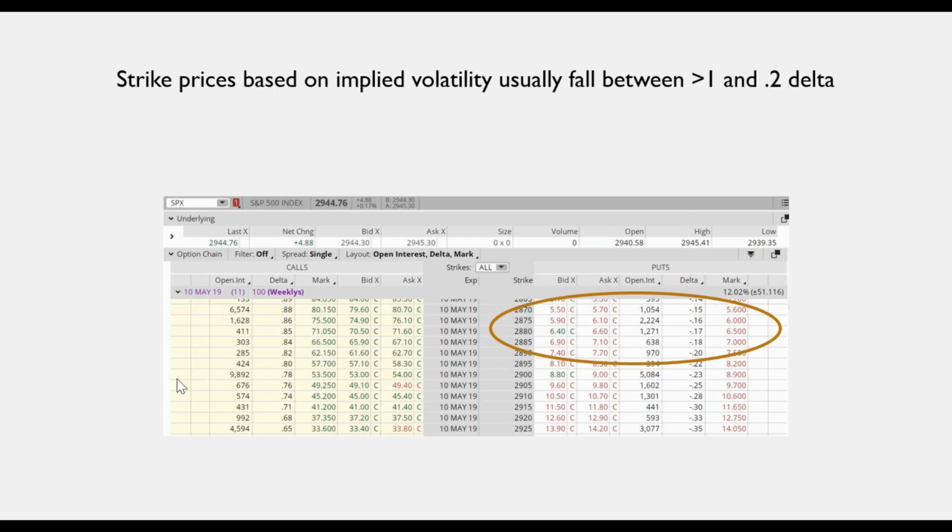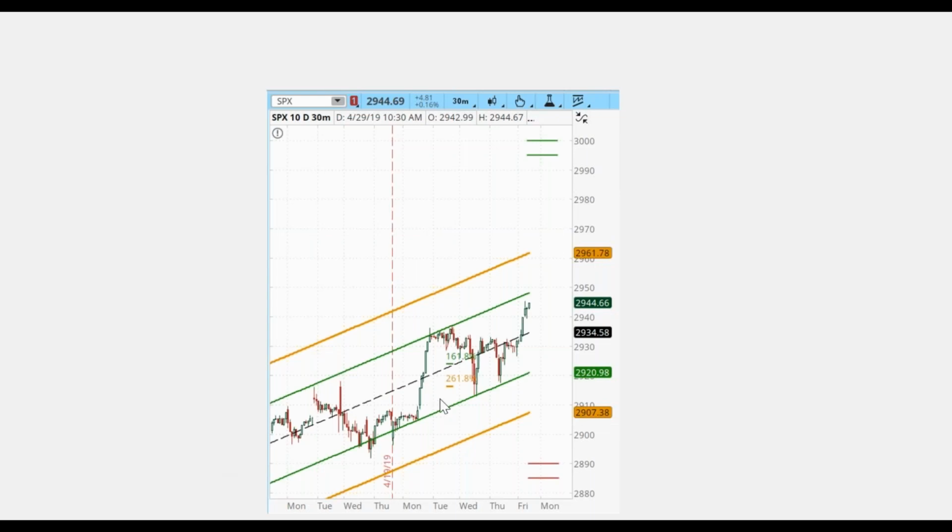You can see that the strike prices, based on the implied volatility, usually fall between 0.1 and 0.2 on the delta. You can see that this one's fallen right around 0.1718, somewhere around there. What that means is the delta, if it is 0.2, it's showing that the option has 80% or 0.8, 80% chance of expiring worthless. And this is a tremendous advantage to us. When we go out this far and set up our options credit spreads, we've got about 80 to 90% chance that the option is going to expire within that band and it's going to expire worthless.